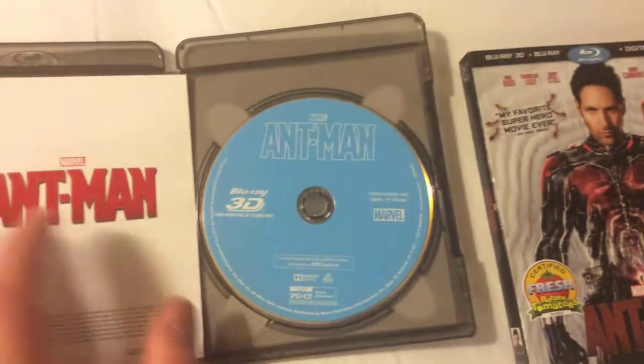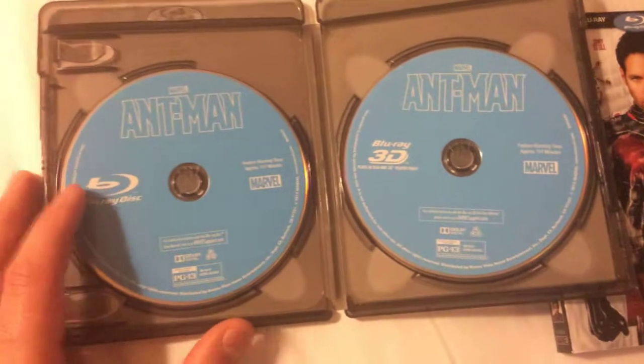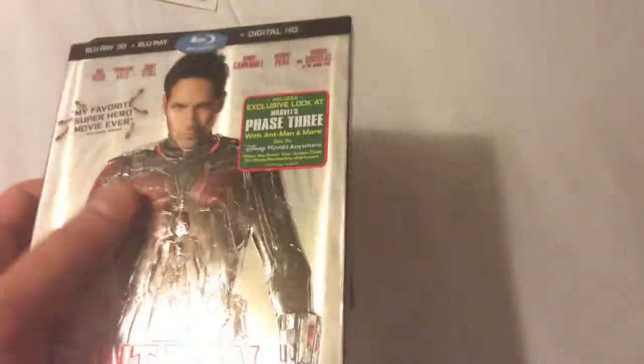So that's the 3D disc. Digital HD codes on the other side of this paper. And you got the regular 2D edition right there. But really wonderful performance by Paul Rudd. When they first announced this film, I was kind of skeptical, but it really did prove me wrong in many ways.